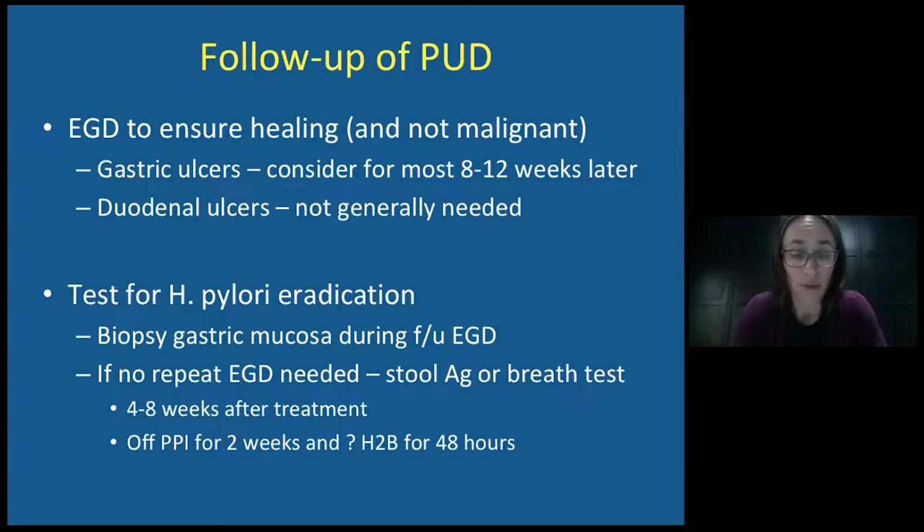If a follow-up EGD is not performed, non-invasive testing can be done to evaluate for H. pylori eradication with a stool antigen or a urea breath test. This needs to be done 4 to 8 weeks after treatment and off antibiotics, as well as off PPI for 2 weeks and possibly H2 blockers for 48 hours. This is all needed to ensure you don't get a false negative stool antigen or breath test.